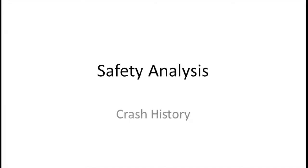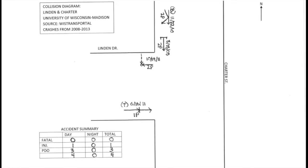Since safety is an important part of transportation engineering, we decided to pull 5 years' worth of crash data from the WisTrans portal database and compile them into a crash diagram for both intersections. At Charter and Linden, we see very few crashes, less than one crash per year, with no obvious safety trends. However, there was one vehicle-pedestrian crash.